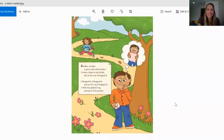Okay, now we're ready to read this together. A tisket, a tasket, a green and yellow basket. I wrote a letter to my friend. But on the way I dropped it. I dropped it. I dropped it. And on the way I dropped it. A little boy picked it up and put it in his pocket.